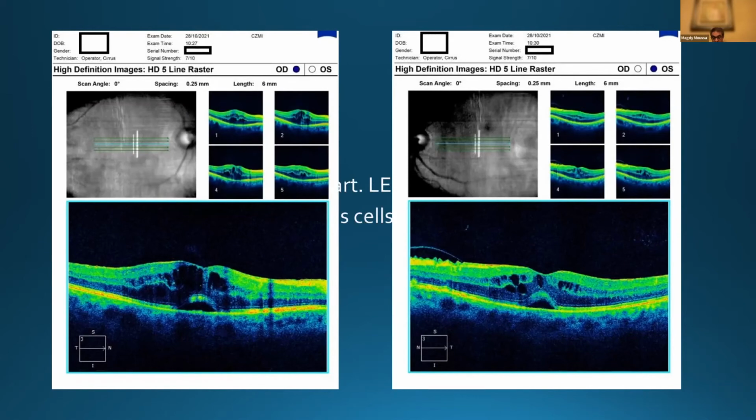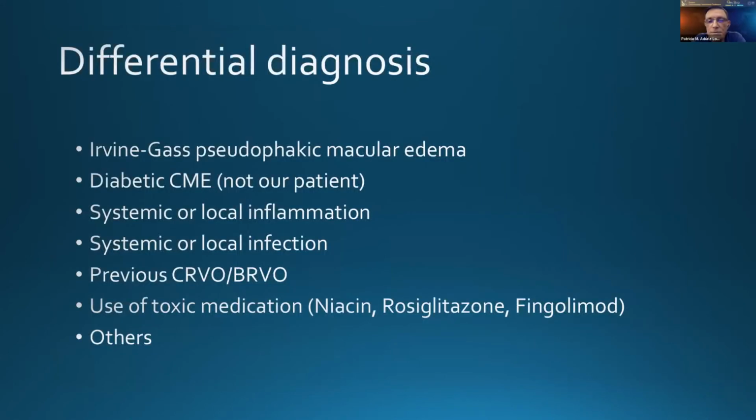Okay. So, Patricio, when they assessed the patient preoperatively, did they identify any low-grade anterior chamber inflammation, any vitritis, any preoperative cystoid macular edema? Nothing. Nothing. I saw the patient myself. There was nothing. That's why I sent the patient for cataract surgery.